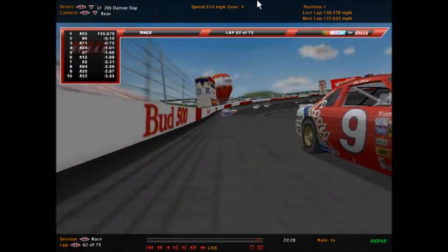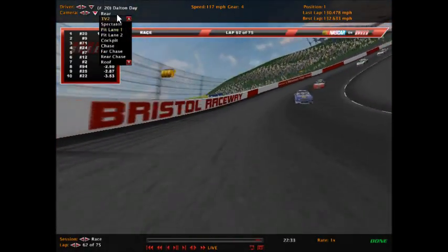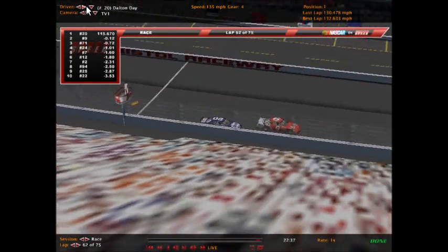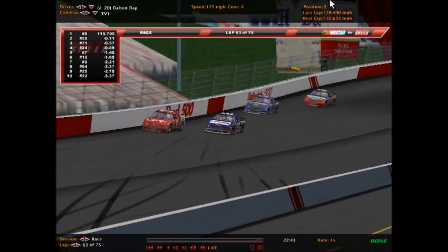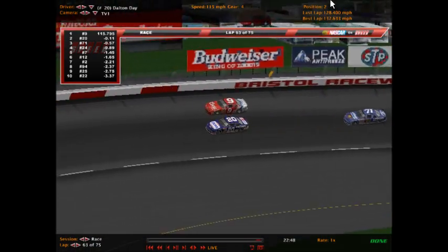Dalton from the rear bumper cam, and you watch Jessica Shelton. She'll take the lead from Dalton Day. Dalton goes up the track. Now what's he going to do? He's up on the back bumper of Shelton at the moment. And Dalton pulls a crossover now, this time on the inside lane, and he'll take the lead.